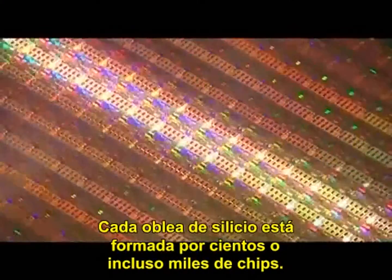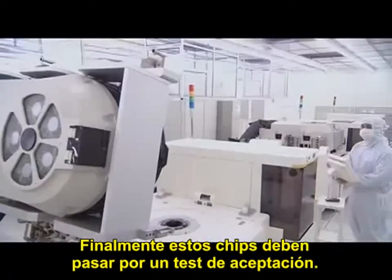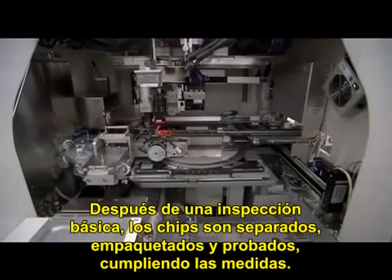Each silicon wafer is made up of hundreds or even thousands of chips. Finally, these chips must pass the acceptance test. After passing basic inspection, the chips are then diced, packaged, and tested according to the purpose of each integrated circuit.